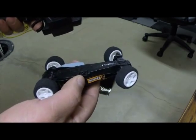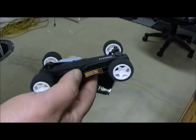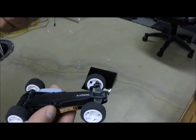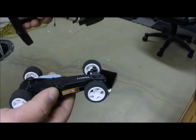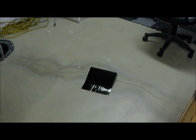So I got throttle there. I got steering. It's proportional steering, as I move it just ever so slightly. There's no additional throttle trim. Oh, wait a minute. Yeah, it looks like I have trim on the back. Okay. And then, like I said, the trim on the car is in the middle. So we're going to give it a little zip right now and see how it goes.